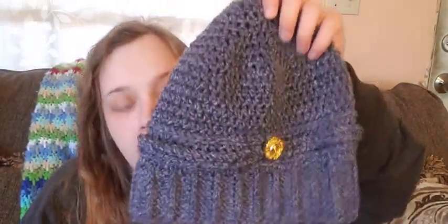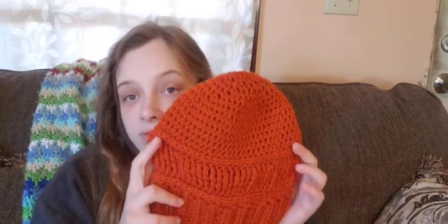This is the adult women's. My head size is about a 22-inch head, so that's what this is. And this will actually stretch, so if you're 22 and a half to 23, you should still fit into this. It'll just be a little bit snugger. And then I made a smaller version.